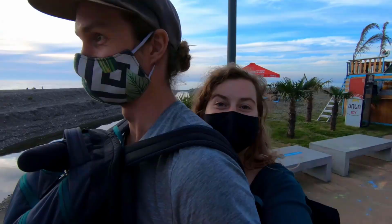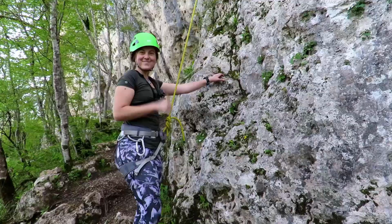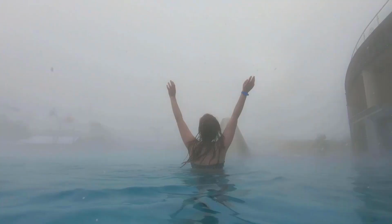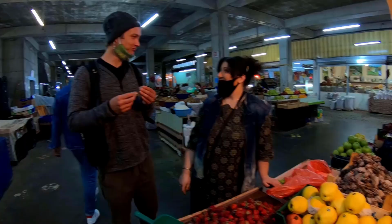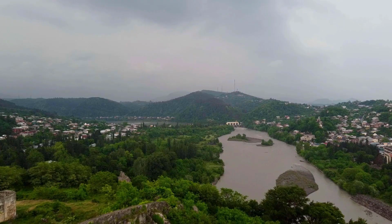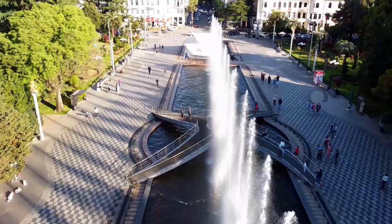And honestly, this whole budget travel thing has been going pretty great so far. We've spent much less money than we anticipated, all while having rich and unforgettable cultural and travel experiences. And now our travels have brought us to the incredible country of Georgia.